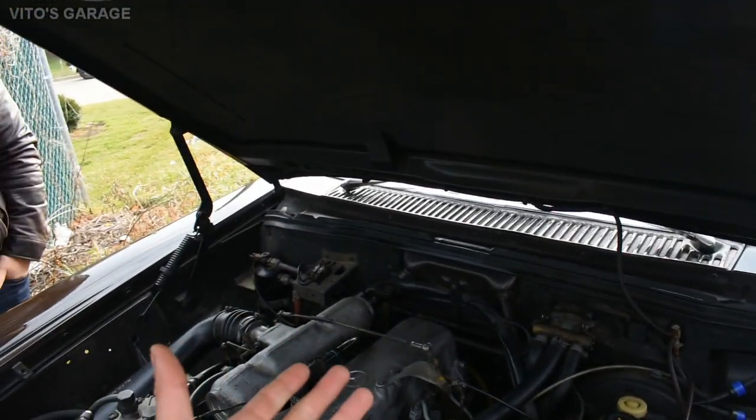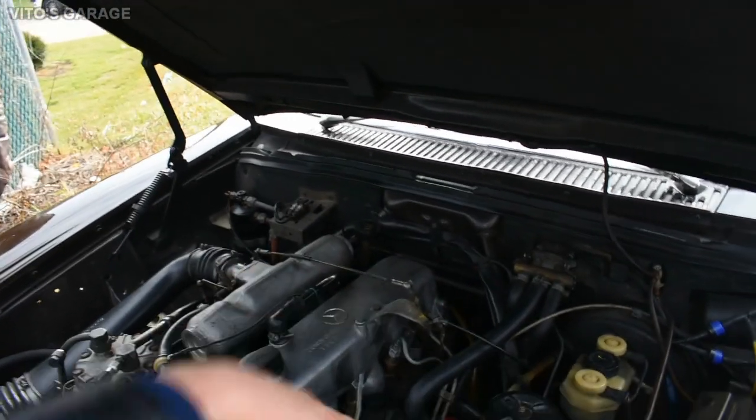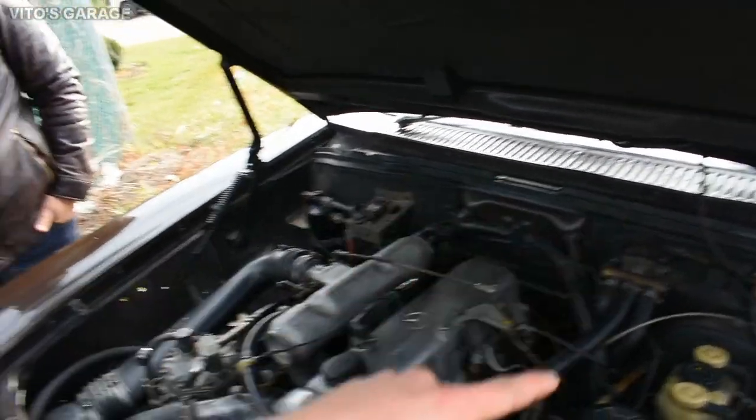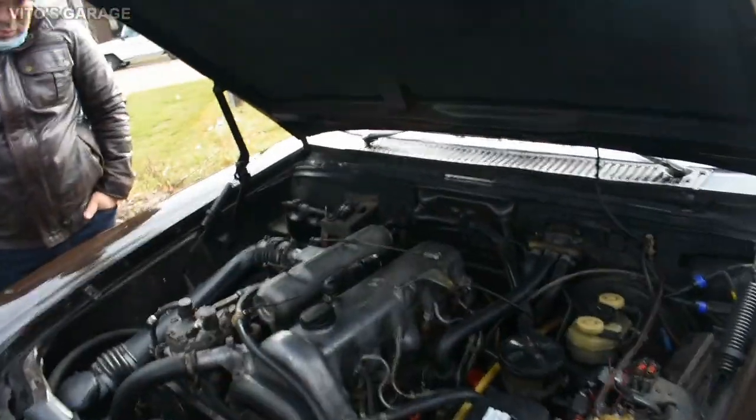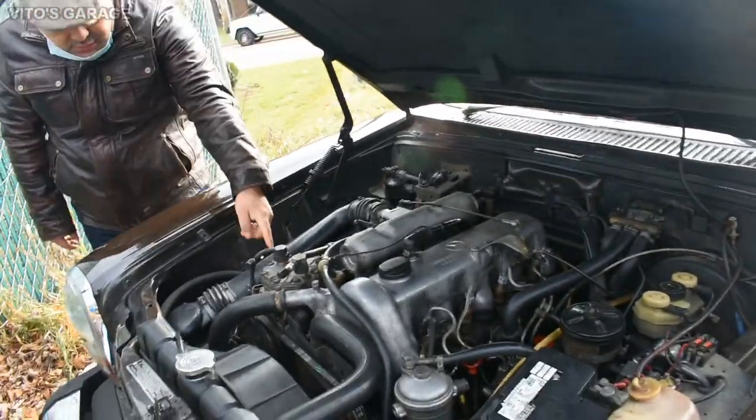So the fuel distributor has to come off, and after that there's going to be the intake manifold. You just take that out, and then there's gaskets in there. Then you just clean it up and install your gaskets. It's not a big deal. It's pretty easy.